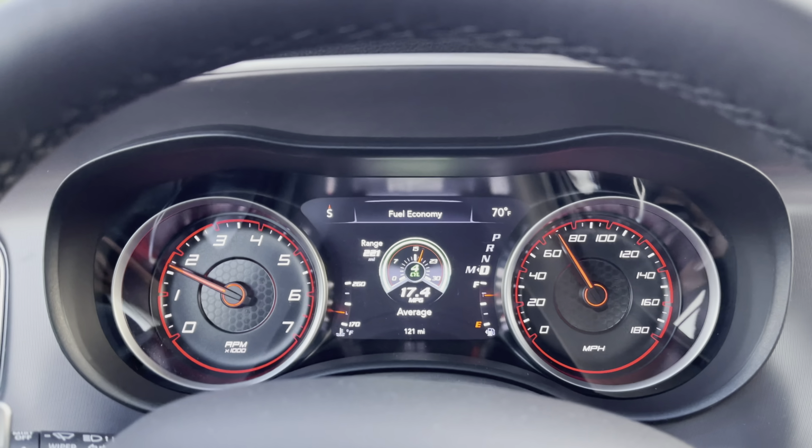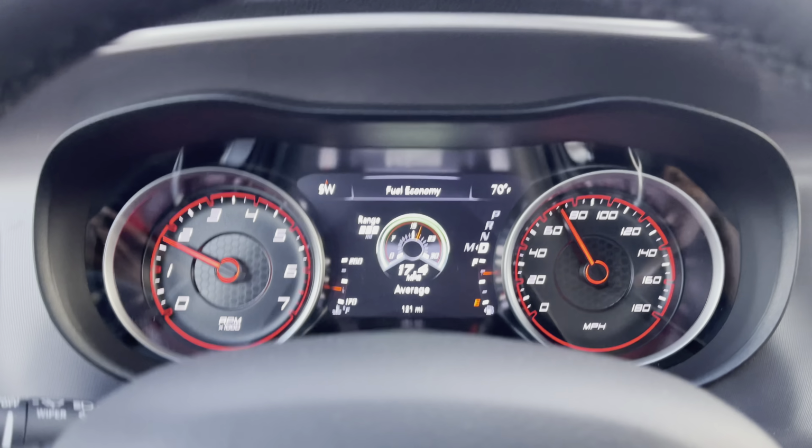So yeah, just cruising, man. Just cruising. I'm gonna show y'all my gas mileage. I'm gonna show you everything since I've been driving this car, it's 119 miles now. So I'll let you guys take a look. All right, so you can see I get 17.4 miles to the gallon.